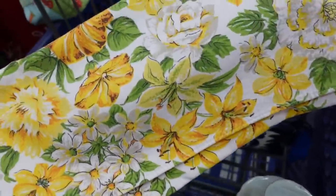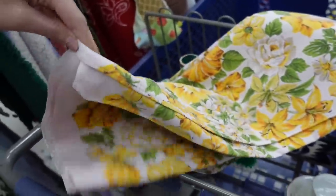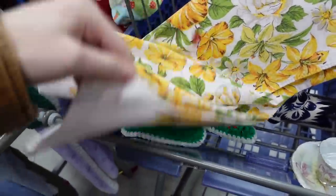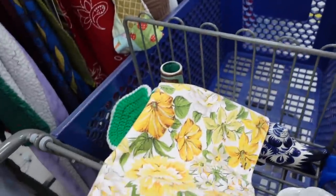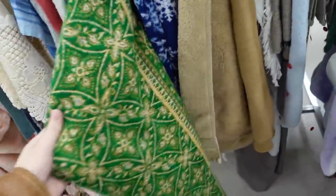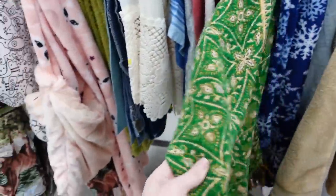It's really pretty. The yellows on it. I guess it would be $5. It's a pretty decent price. I could expect to sell this for $16, $20, maybe more. Depends on how big it is and if there's no stains or tears or anything. It's really pretty, really summery. That almost looks like a rug, but it's like a blanket.